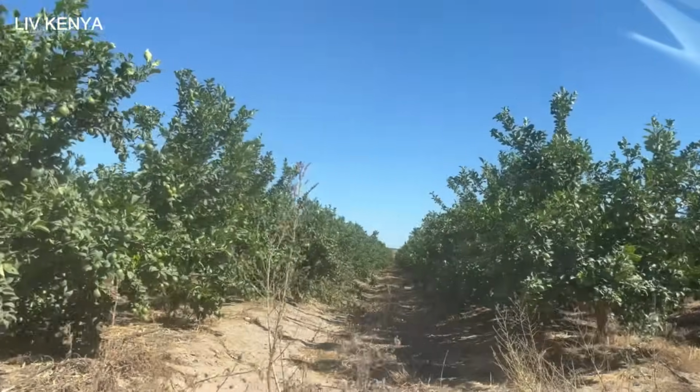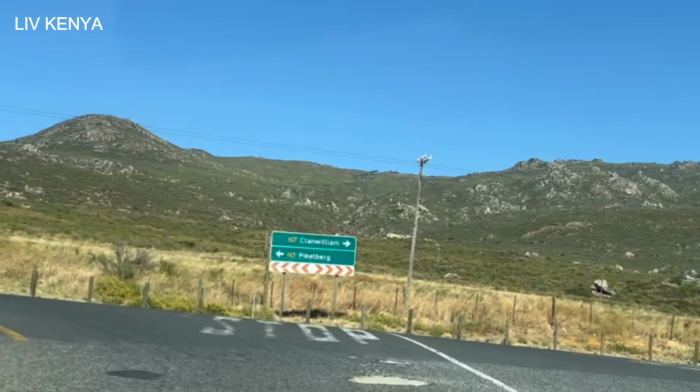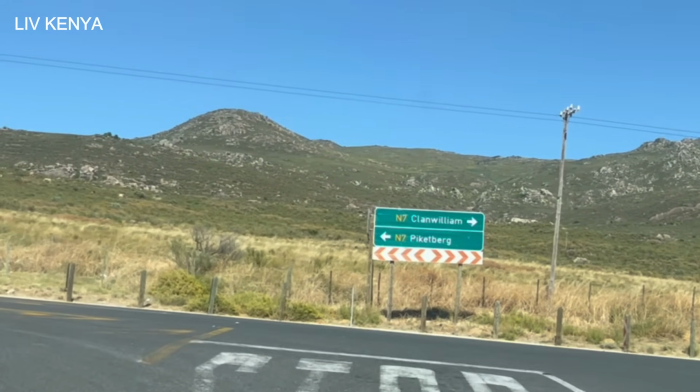These are lemons. Yes, we import a lot of our fruits, especially lemons, the citrus. There is the grapefruit, lemons, oranges, especially Valencia oranges, apples. Yeah, apples, and even the pears, the fancy ones like the ones we have here. Yes, we import them from South Africa. By we, I mean Kenya. Kenya imports a lot of that from South Africa.